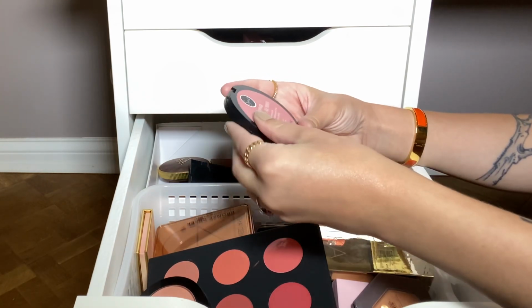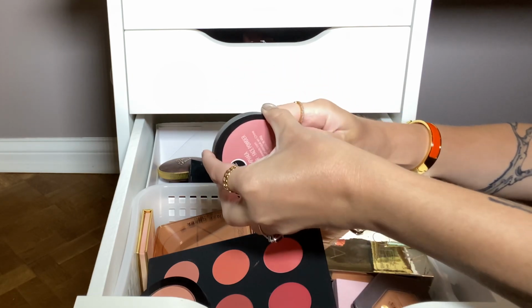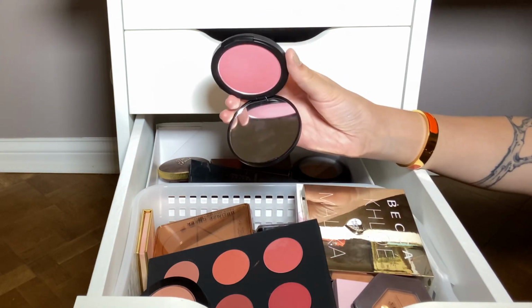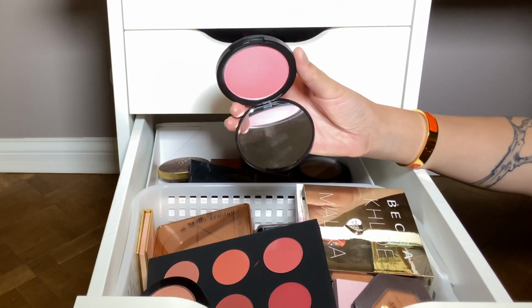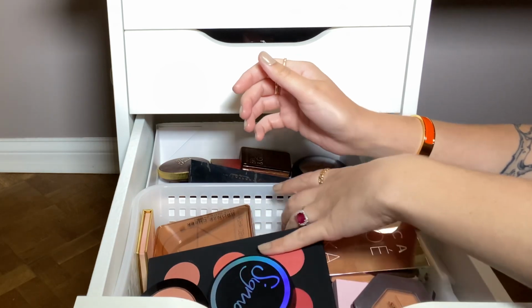This is the Sigma blush in Nymphea. This formula is really, really nice. This looks more pink, but on my face, it does turn a bit more peach. It's really, really lovely. A lot of options here.